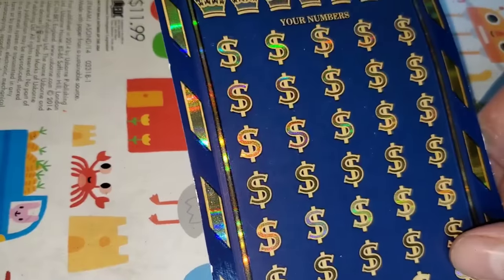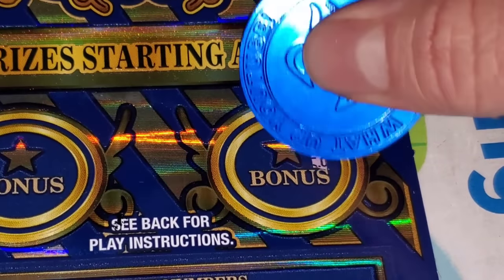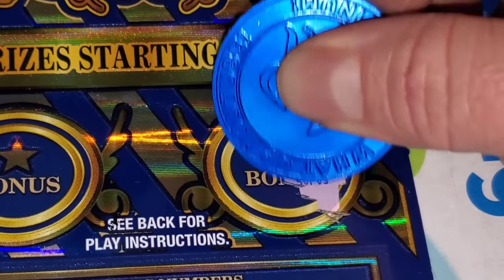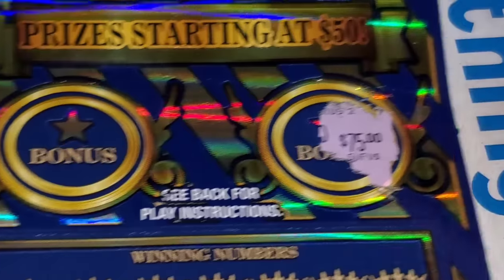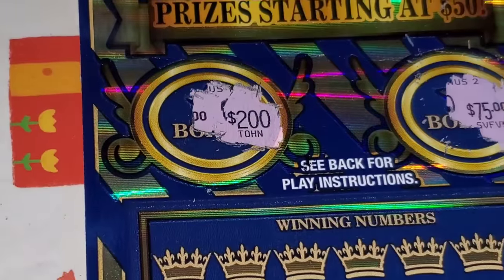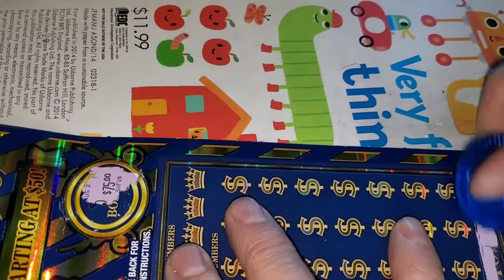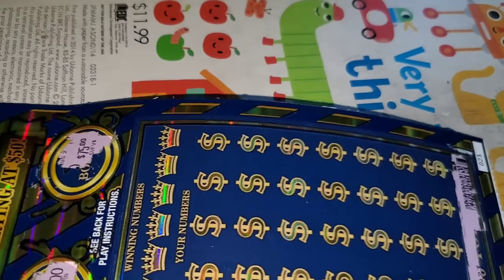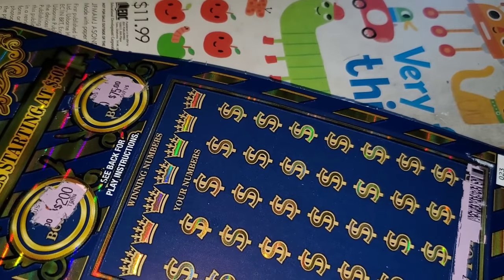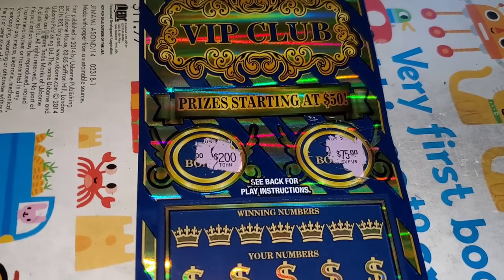Here we go. Two matching amounts. Yeah, give me little zeros. No? Yeah. Give me woohoo or give me death. Woohoo! Well, I'm glad it gave me a woohoo because I really didn't want death.